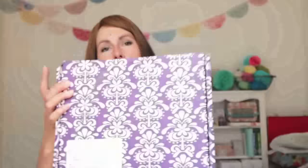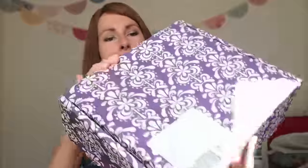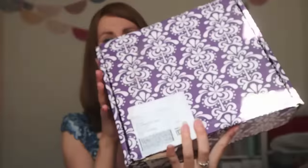So my Erin Condren planner arrived yesterday in this purple box. I don't know how well you can see, but the box is really damaged. There's a big hole here, it's pretty dented. So when I got it from my FedEx guy, I was like, oh, I hope everything is okay inside, because the box looks pretty damaged. And thankfully it was. So I'm going to switch the video around, and then we can have a look at what is in the box.